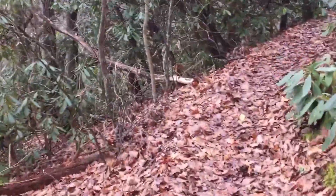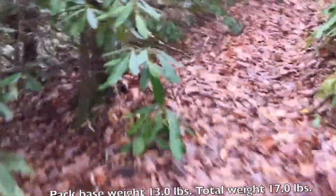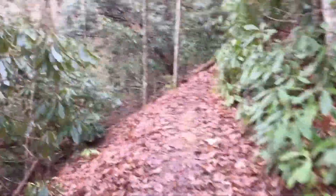Good day, probably mid to low 50s right now. I think it's supposed to get down in the 30s tonight, maybe a little lower in the elevation we're going to be at the shelter. Light rain all day pretty much. It is clearing up. It's not raining right now.